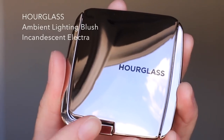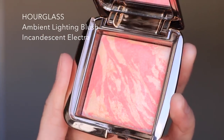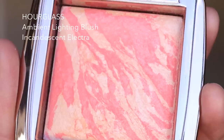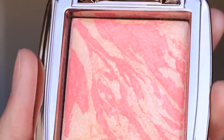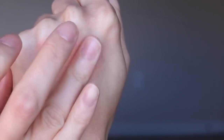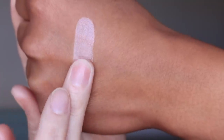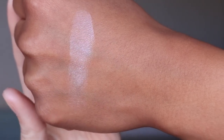Next products are blushes from Hourglass. It's their Ambient Lighting Blush. I have it in Incandescent Electra, basically a repurchase for me. It's a very gorgeous peach coral shade that I can't get enough of. I'll also show you what these blushes look like on deeper skin tones. It doesn't really show up.